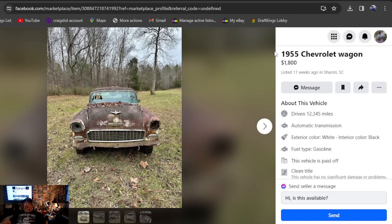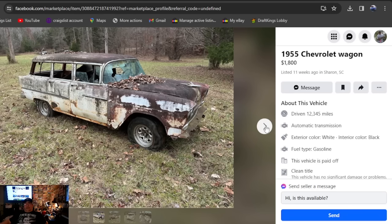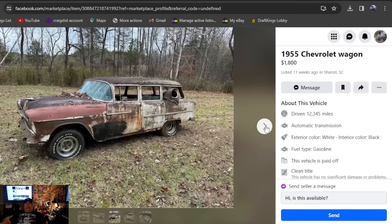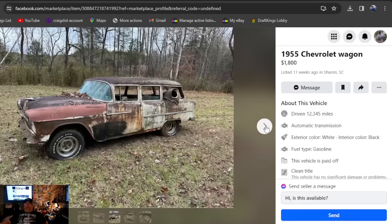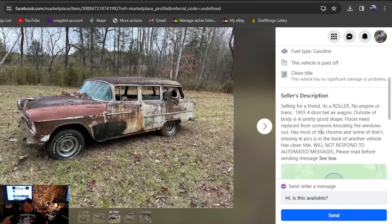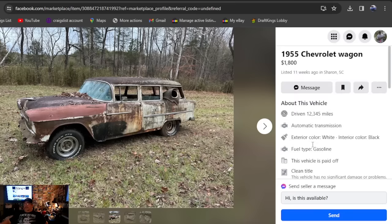Let's get started. 1955 Chevrolet Wagon. $1,800, South Carolina. This car don't look bad at all. All the glass is missing. But I love the rally wheels, and it says clean title. Will not respond to automatic messages. Has a clean title. Selling it for his buddy. It's a roller. South Carolina, 11 weeks. Looking for a handyman wagon.